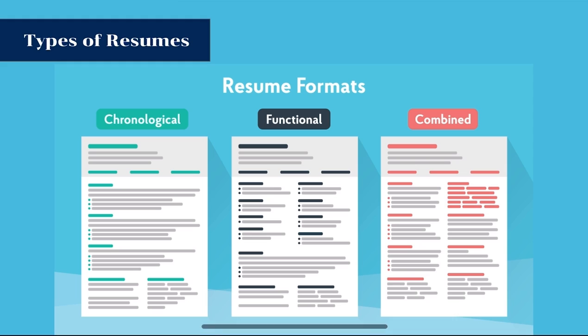These are three different types of resumes. There's a chronological resume, a functional resume, and a combined resume. Everybody in the room may have a combination of these different resumes. A quick summary of each: the chronological resume is everything in reverse chronological order with your work experience, so the most recent work experience that you've done is on the top, all the way to the bottom, which would be work experience that you had done in the past.